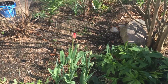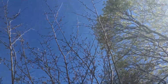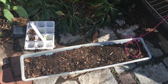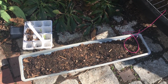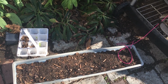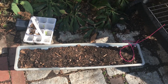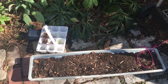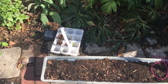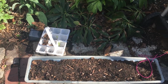Some more tulips over here. The witch hazel tree, looking as grand as always. Down here, I had various things planted in this little trough thing last year. I think I ended with lettuce, so those are my baby lettuces in the fall. But this spring I planted, just on a whim, some garlic in here, so it hasn't come up yet, so hopefully it'll come up soon, but that's what'll be there.